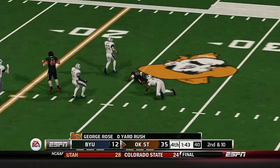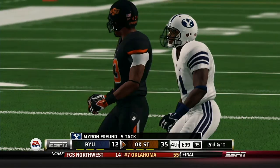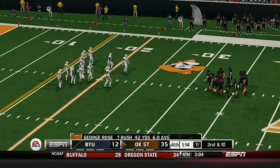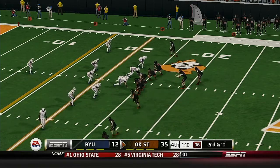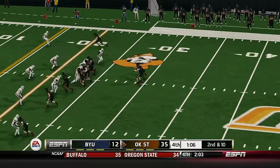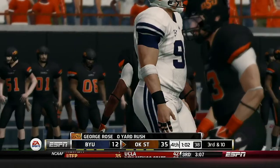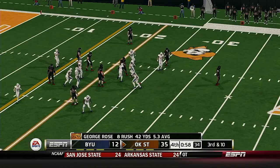Here's the give, and they make the stop at the 25. Picked up a yard of anything on that run. We've watched this guy play, and over the course of his college career, he's made some spectacular tackles. Nice play. They come out in a five-wide set. Hands off up the middle and stuffed. No gain on the play. Third down.